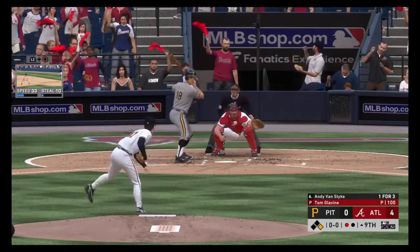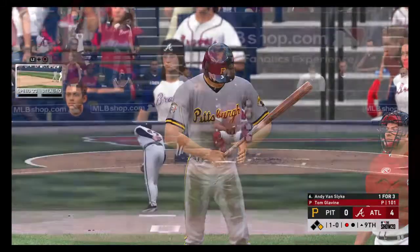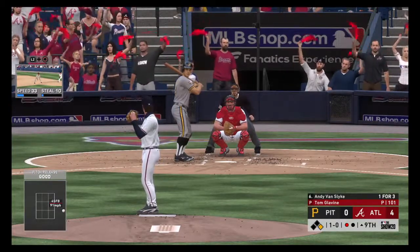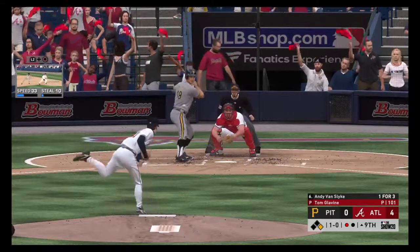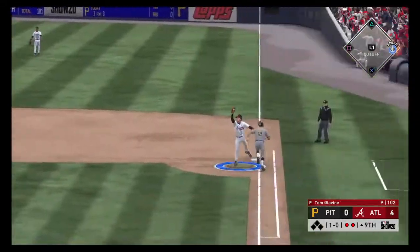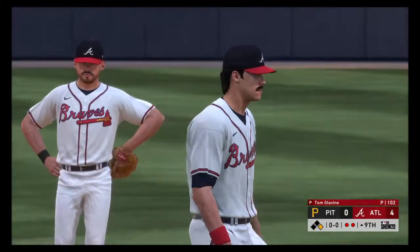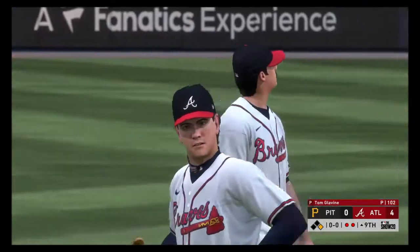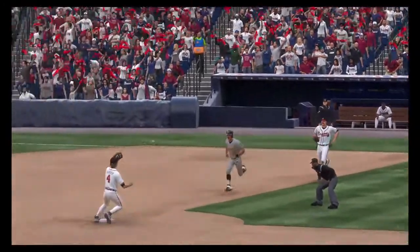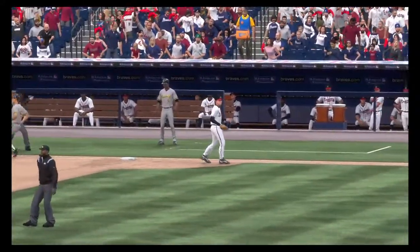Standing in now, Andy Van Slyke, as he'll take a look at ball 1. Drilled to first, reined in. There's one, and the throw pulls the first baseman off the bag, and he's safe at first. Well, he definitely rushed himself on that return throw to first there, and he threw it away. They got the force at second, and the runner didn't advance, so it'll just be scored a fielder's choice.